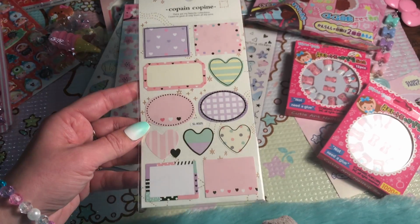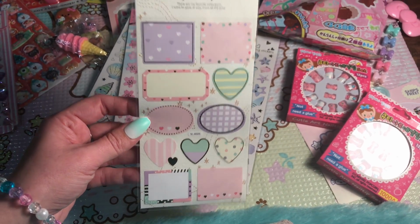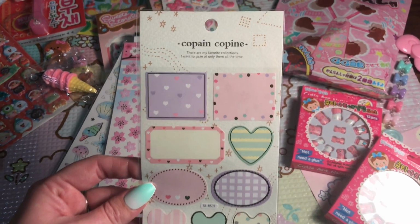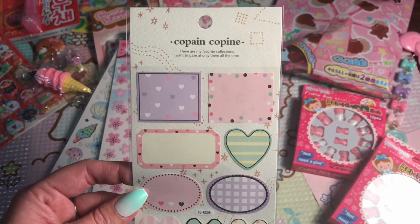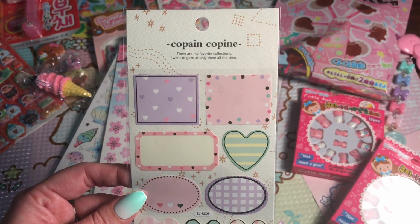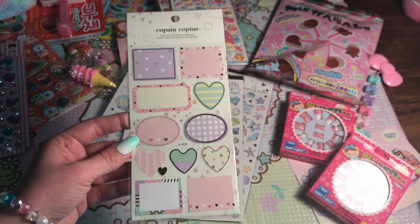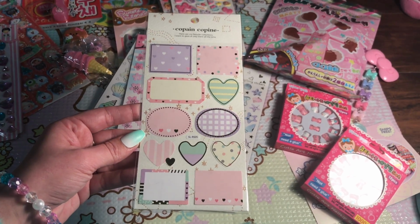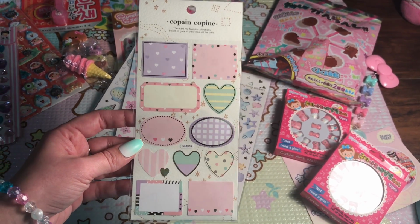These are like, not named, label. These are label stickers, okay? And what does it say here? They are my favorite. They are my favorite collections. I want to gaze at only them all the time. Oh my god, I did not know it said that, you guys. That is me. Oh my goodness, that is me. So I love these so much.